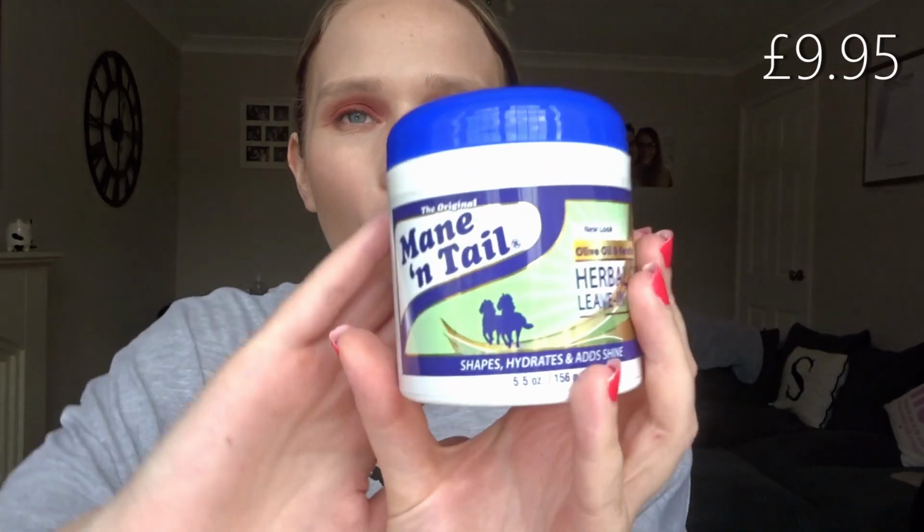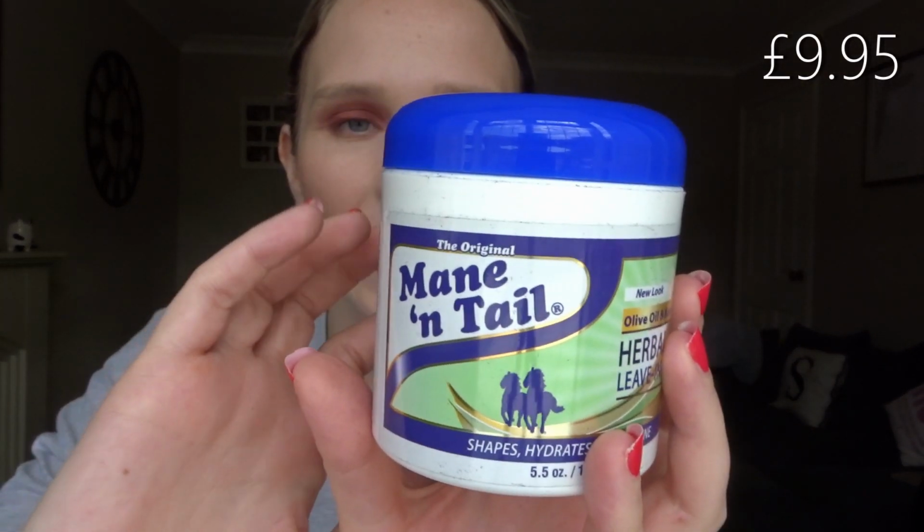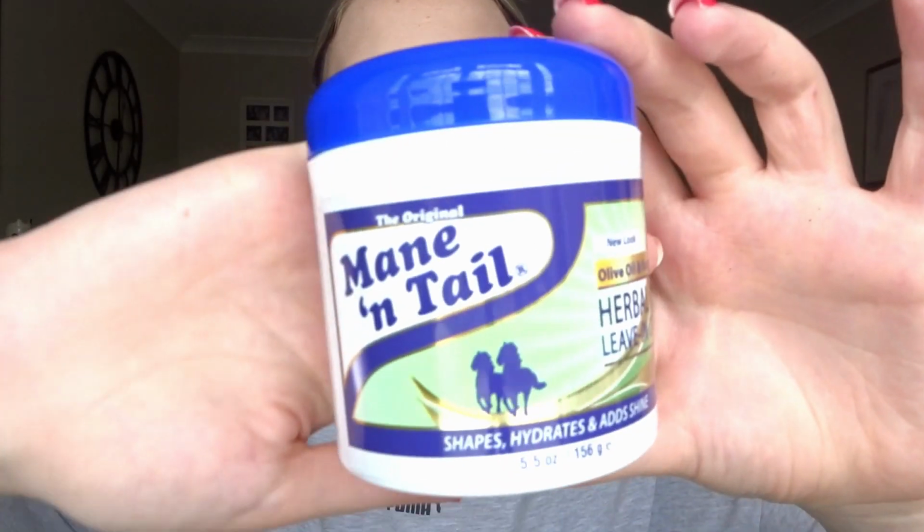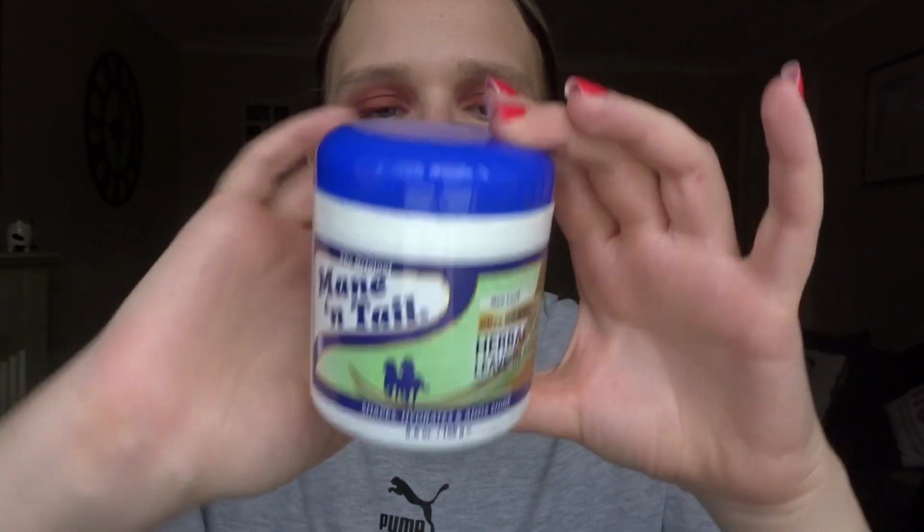My next pick was this. I've heard a lot about this brand, but I haven't tried anything from it yet. So I thought, you know what, I'm gonna give this a go. This is the Mane and Tail Herbal Grow Leave-In Cream. It shapes, hydrates, and adds shine. And this is a good size. This is 156 grams, so it is a good size.